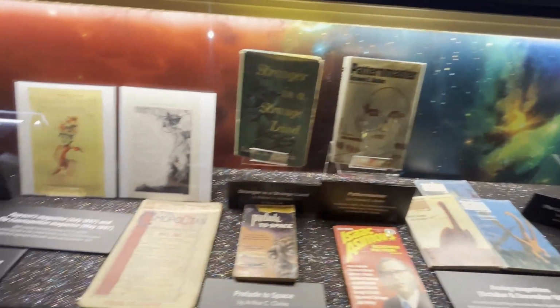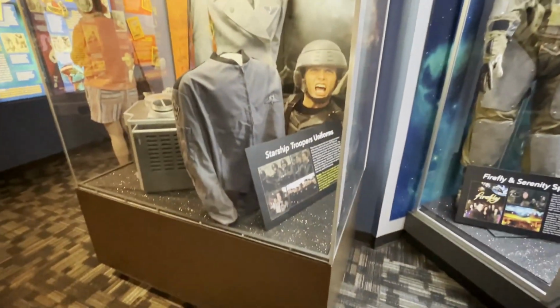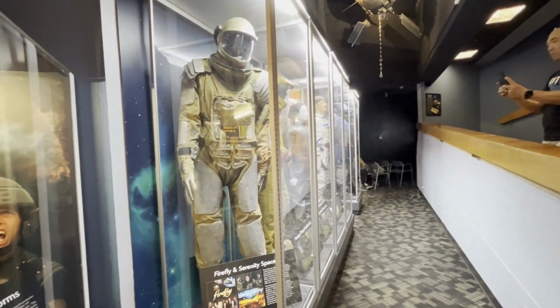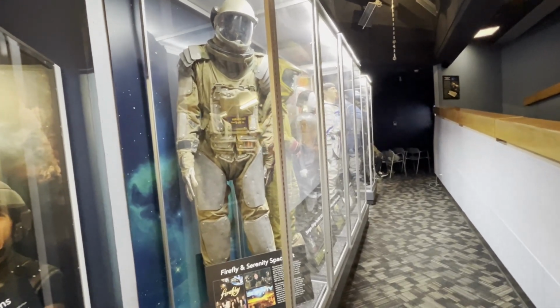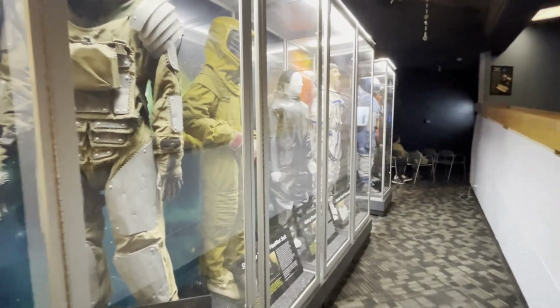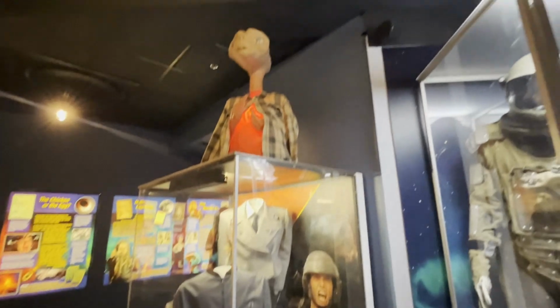And here they have some of the costumes. Oh, here's some books, some of the science fiction books. And then they have a section of costumes from various sci-fi movies. That was a neat display too. It's nice that they honored our imagination as well as humanity's intellectual achievements. Oh, there's E.T.